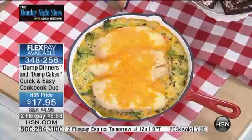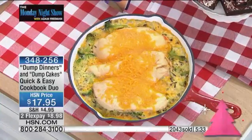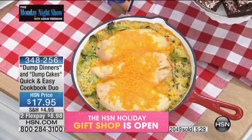There's a chicken broccoli rice casserole. Here's what I love about that. We didn't cook the rice. You dump the rice in raw, you dump the soup in, you put the chicken on top, and you throw it in the oven. Again, not having to cook these extra steps is a huge big deal.